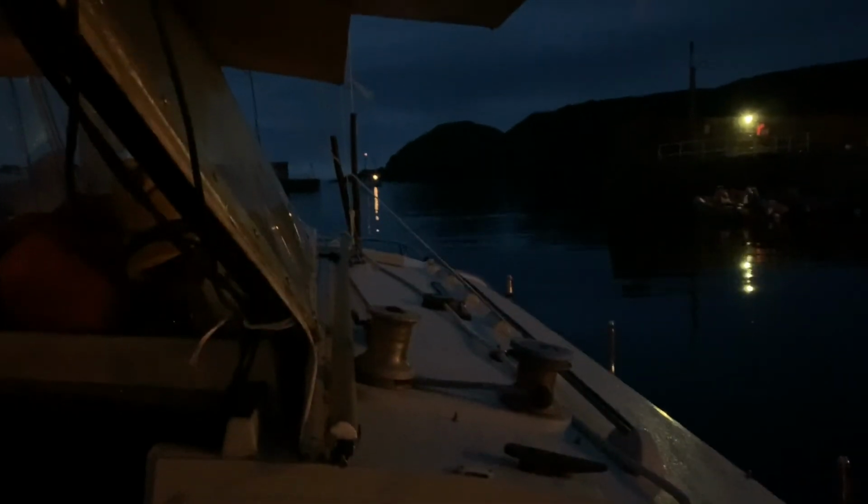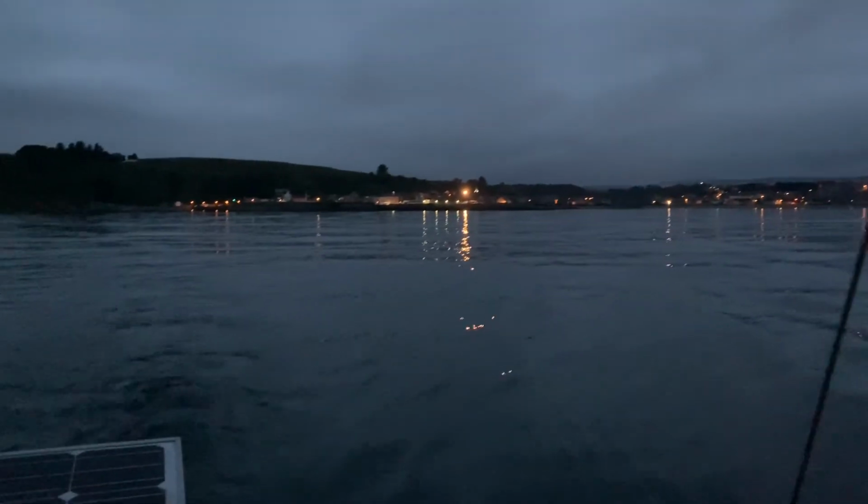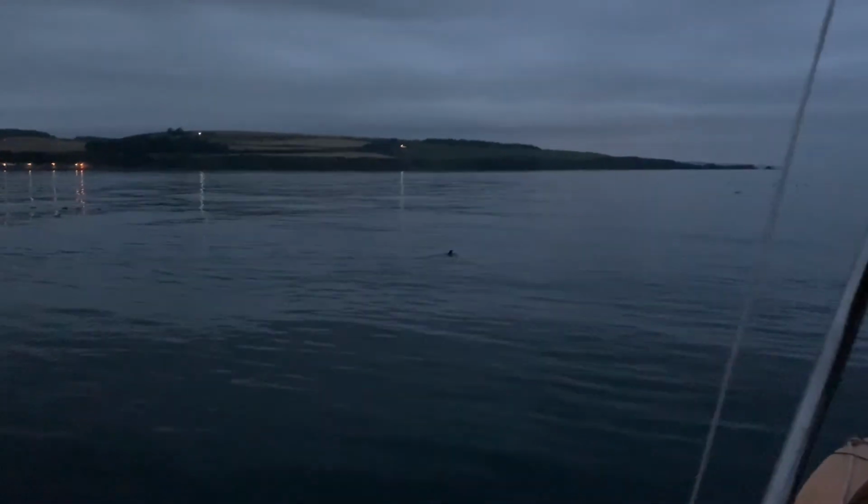Okay, change to forwards. We'll be going out. And we're on our way. That's Stonehaven disappearing in the background. We've got 800 watts going in and we're going at just over 3 knots on a very flat sea.